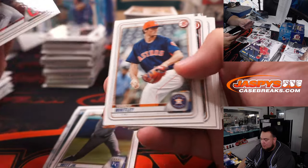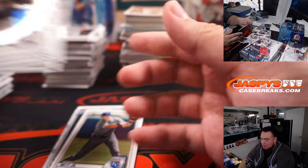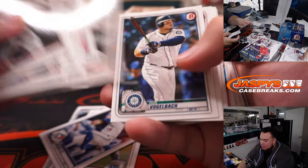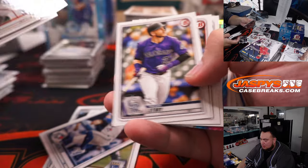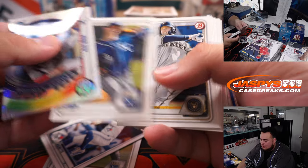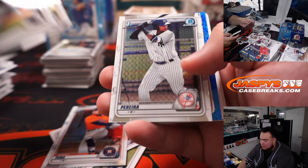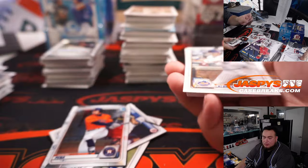There's a Bobby Witt. Share rookie. There's Chad's best friend, Kyle Lewis. Jeremy Peña first. Then we got a Kristen Pache prospect to 150. Braves going to Michael.